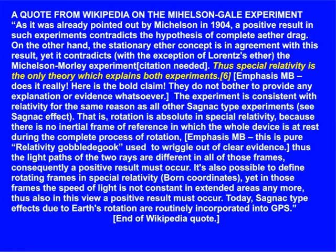Emphasis MB. This is pure relativity gobbledygook, used to wriggle out of clear evidence. Thus, the light paths of the two rays are different in all of those frames. Consequently, a positive result must occur. It is also possible to define rotating frames in special relativity by the Born coordinates. Yet in those frames the speed of light is not constant in extended areas anymore. Thus also, in this view, a positive result must occur. Today, Sagnac-type effects due to Earth's rotation are routinely incorporated into GPS. That's the end of the Wikipedia quote.